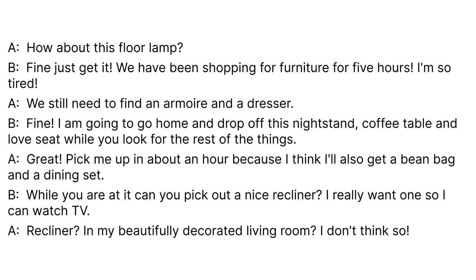How about this floor lamp? Fine, just get it. We have been shopping for furniture for 5 hours. I'm so tired. We still need to find an armoire and a dresser. Fine. I'm going to go home and drop off this nightstand, coffee table, and love seat while you look for the rest of the things. Great. Pick me up in about an hour, because I think I'll also get a beanbag and a dining set. While you're at it, can you pick up a nice recliner? I really want one so I can watch TV. Recliner? In my beautifully decorated living room? I don't think so.